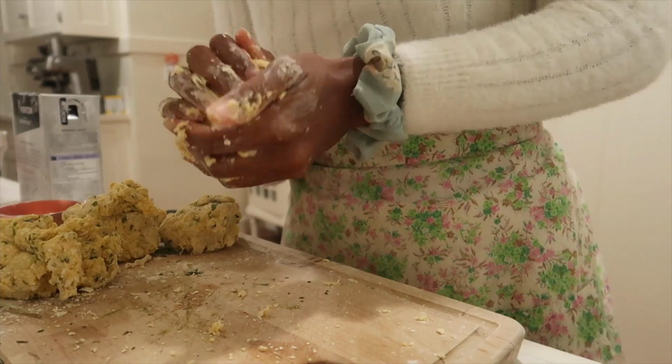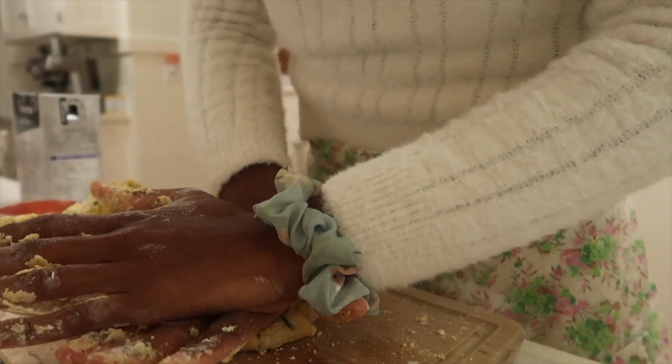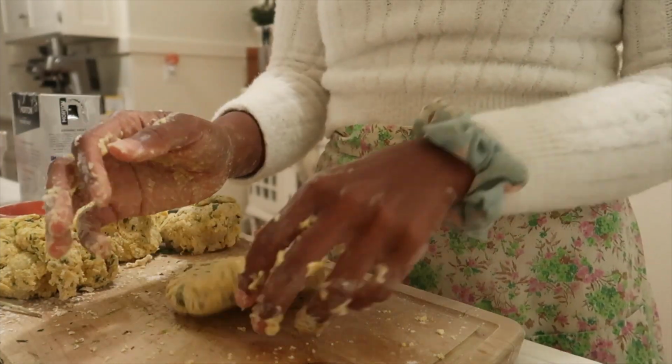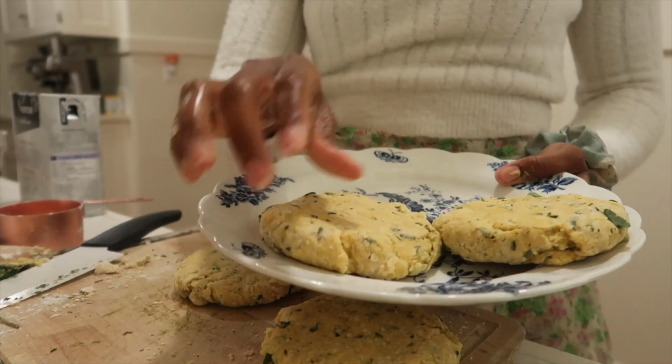So you basically have to shape the pasta into these balls and then flatten them into discs, and then you cover with a damp towel and you put it in the fridge for 20 minutes.